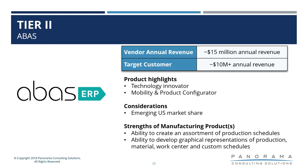A consideration for Avas is just emerging U.S. market share. They don't have a partner channel or a reseller channel, so actual Avas resources may be a little bit difficult to find, but they are certainly gaining presence here in the U.S.